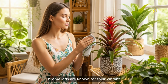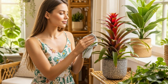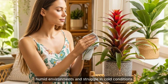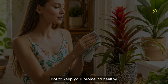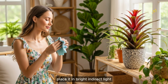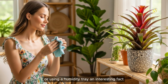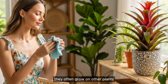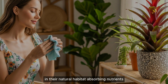Bromeliads are known for their vibrant, long-lasting blooms and striking foliage. Native to the tropical Americas, they thrive in warm, humid environments and struggle in cold conditions. To keep your bromeliad healthy, place it in bright, indirect light and maintain moisture by misting or using a humidity tray. An interesting fact: bromeliads are epiphytes, meaning they often grow on other plants in their natural habitat, absorbing nutrients and moisture from the air around them.